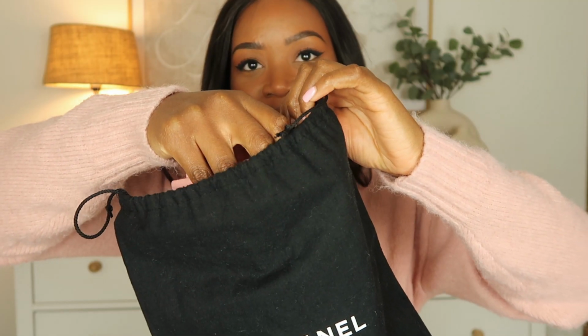I'm not even going to talk anymore, let's just unbox it and then I can go through and tell you guys why I decided to get this bag. So even though this is a vintage bag, it does come in this slightly newer style. So it is just about vintage actually. It has every element of a vintage bag, but you'll see why it's not fully vintage yet.